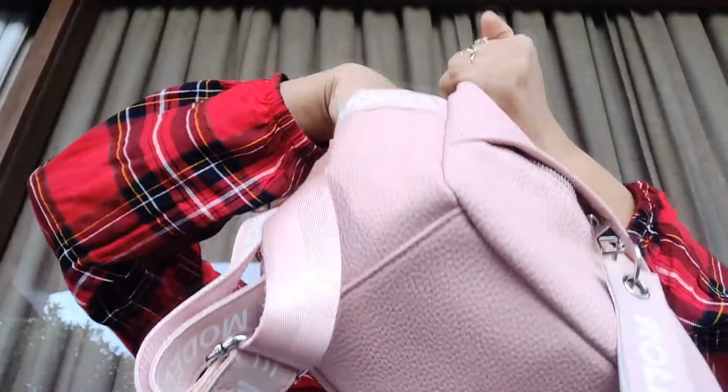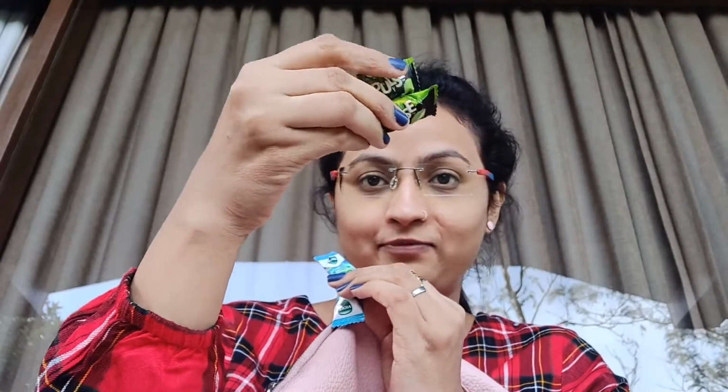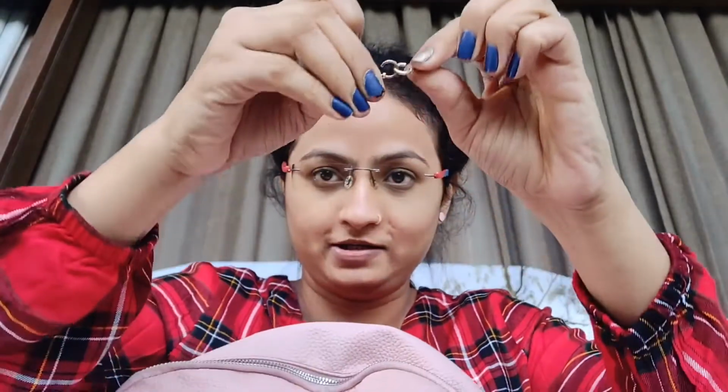First, I'll show you what is in the side pockets. Inside the pockets, I have Vicks, pulses, and this is everyone's favorite, all toffee stuff. And on this side, my earrings.